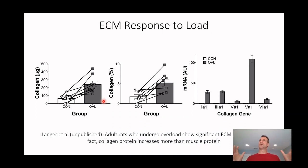But even though the muscle is growing really, really big in a really short period of time, what we see is an increase in the collagen content of the muscle, and that's here. The interesting thing is we also see an increase in the percentage of collagen within the muscle. That means that even though muscle is hypertrophying, we actually see a greater increase in collagen protein than we do in muscle proteins. You can see that here at the gene level. The collagen 1 gene is going up about 20-fold. Collagen 3 is going up about 20-fold. Collagen 5, which is one of the force transfer collagens in the extracellular matrix of muscle, goes up over 100-fold. So these are huge changes in the extracellular matrix.